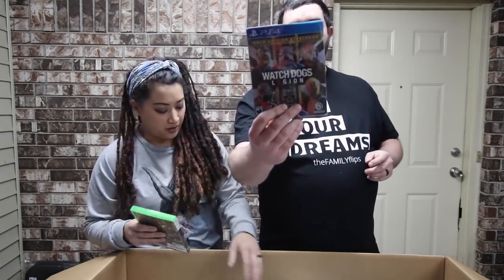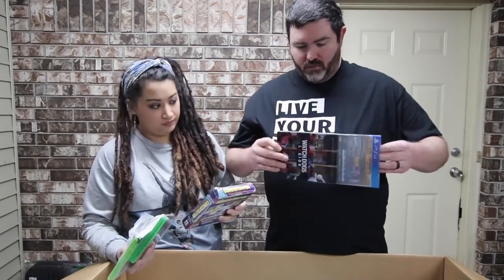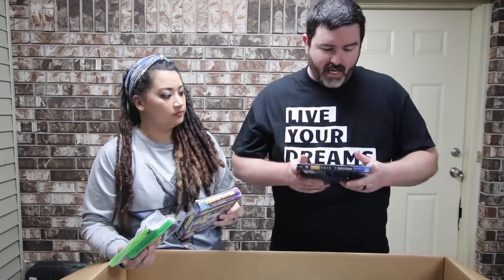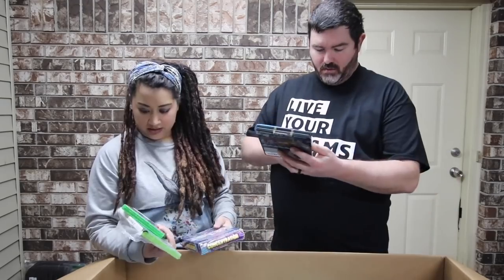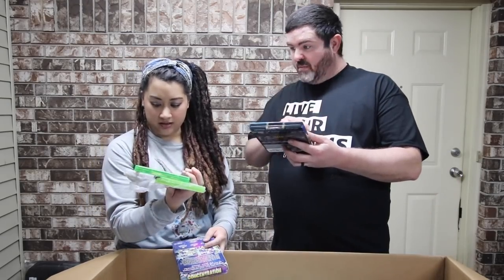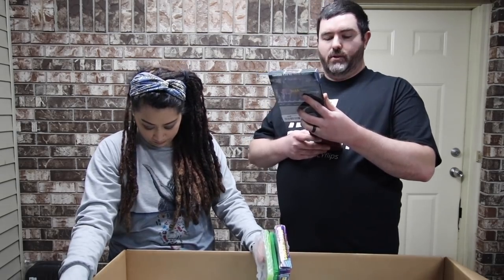And then the other game looks like we have Watch Dogs Legion for PS4. And it has been opened. So we'll check some prices real quick. I like the way that little case looks, though. See, because it's on plastic. You can't heat gun it off. How dare they? Watch Dogs Legion PS4 Gold Edition Steelbook.